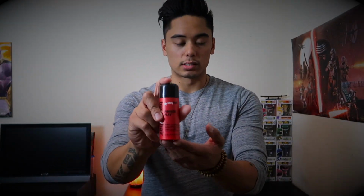Tip number 3, this is a personal thing that I like to do, and it depends obviously on what type of hairstyle you're going for. But for me personally, I like when your hair has a lot of texture in it. As you can see, my hair tends to have a lot of texture in it. So what I do personally is I use powder play.